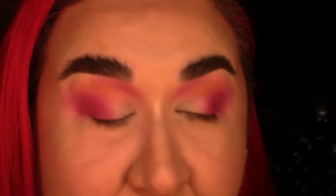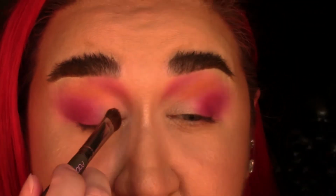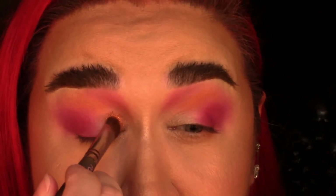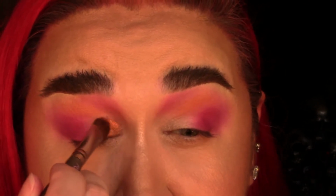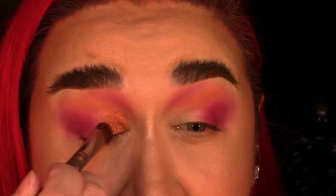Now it's time to add in the copper shade, which is right here, and that one is called Rum. I'm going to take that on an eyeshadow brush. This is probably going to make me tear because I'm allergic to natural fibers, so hopefully I don't tear too badly, but I'm just going to smear that on the inner portion of the eye. And then we're going to do another question, because there's 5 total.